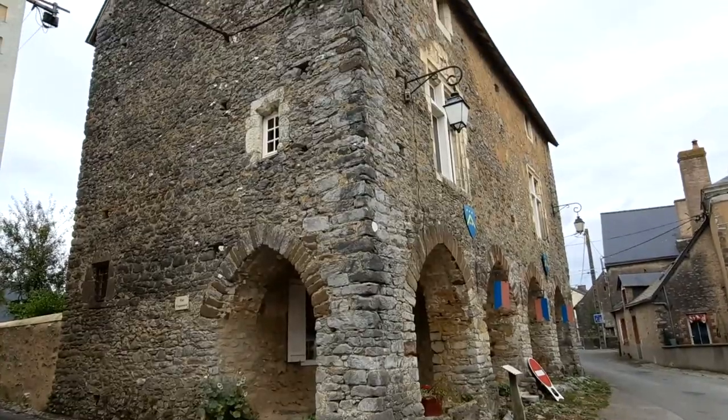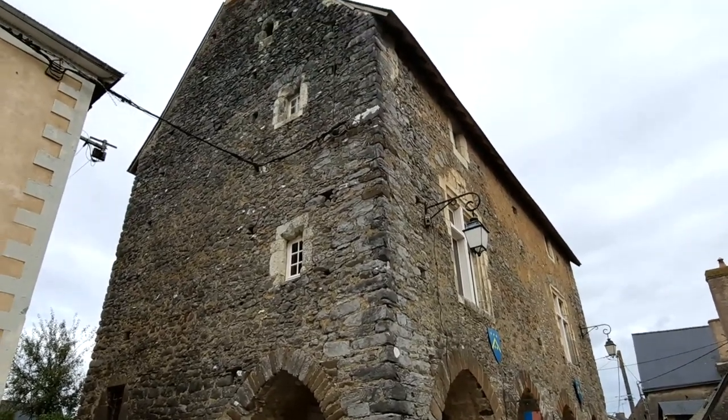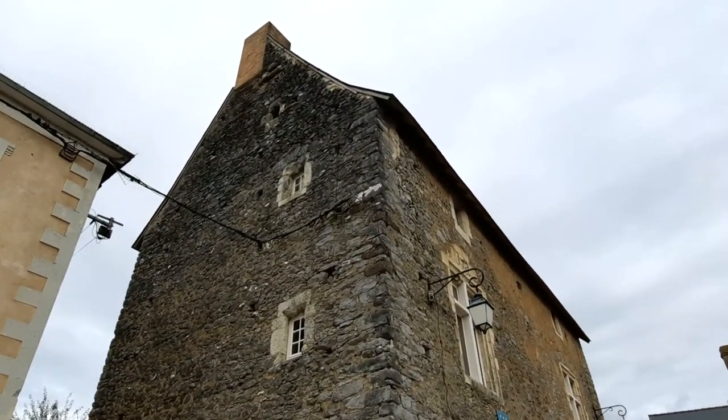Wow, what a beautiful place. I don't even know what village it is or town. I just sort of come across it by chance. But what a beautiful place. I'm glad I stopped and had a look around. So, right, onwards and upwards. I've got about another 40-minute drive to the Brocante, so I better get cracking.